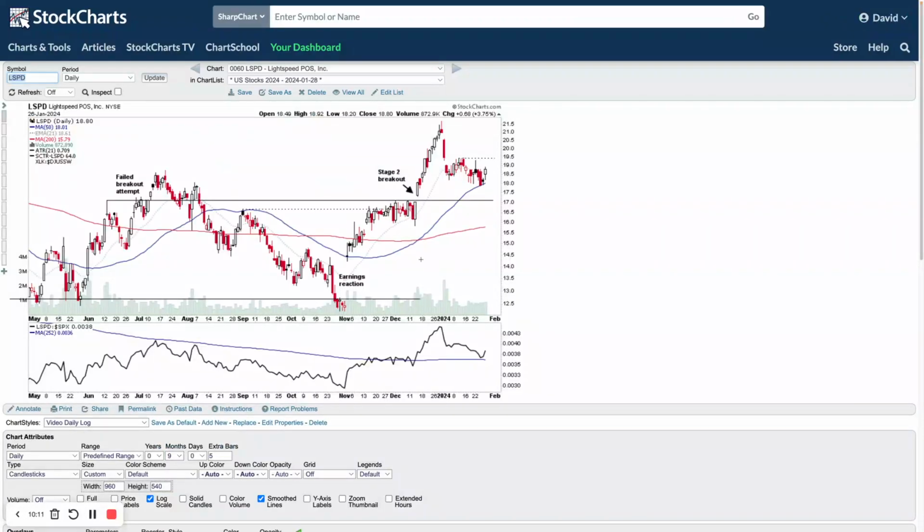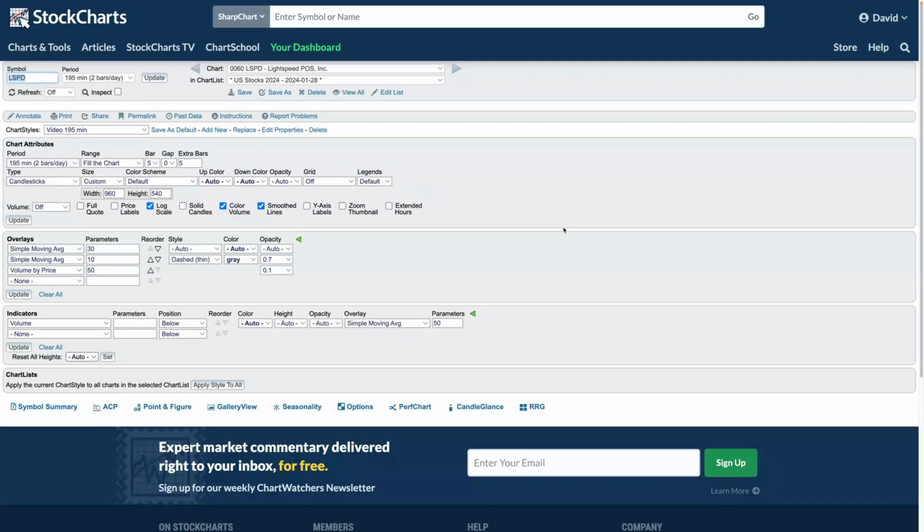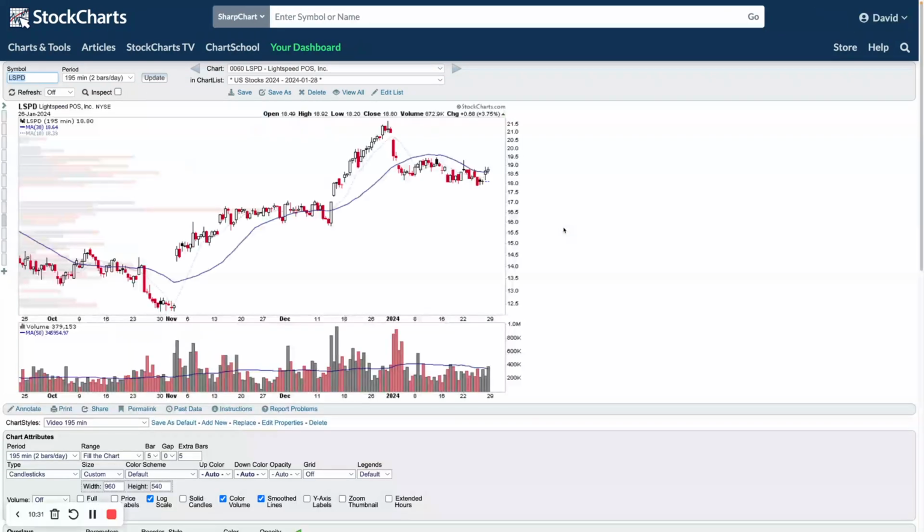One way we deal with backups in the stage analysis method is to use a multiple time frame approach. So you can drop down the time frames. When you're on a daily chart, for example here, if you imagine it on an intraday time frame, you can see the stages happening on an intraday time frame. So we'll halve this chart, so we go to a 195 minute chart. There's 390 minutes in a typical trading day. So you can do stage analysis on this, and then you can drop down to the 2 hour, the 1 hour, the 30 minute, etc.